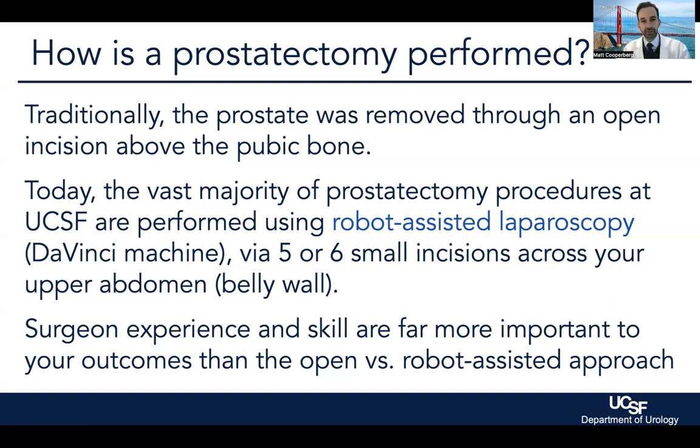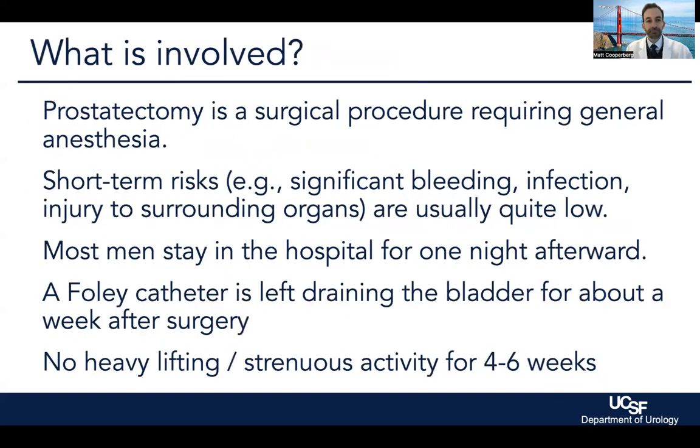We fill up the belly with carbon dioxide gas, and we're looking down toward the prostate while we do the surgery. Now, it's critical to stress that the most important thing here is the skill and experience of the surgeon, not the machine. If you have a surgeon who's done 2,000 open operations with good results, he or she should just continue. You would much rather be open operation number 2002 than robot operation number 2 for that surgeon. And every surgeon really needs to know his or her own outcomes, and you should ask questions about surgeons' individual outcomes, because again, the skill and experience factors far outweigh the methodology or the approach in terms of open versus laparoscopic versus robotic.